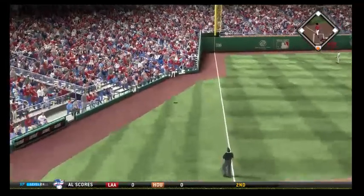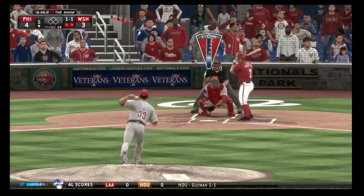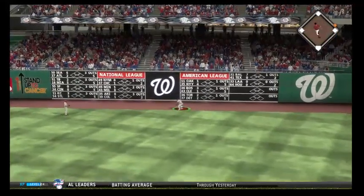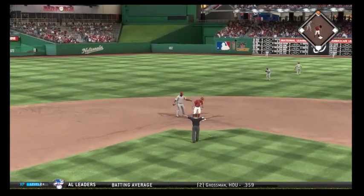Now a ball hit pretty well to left, but this is going to wind up in the seats foul. Toward the gap in right center. This is going to be a base hit, and he may take that big turn at first. He'll take the turn and head for second. And the gamble will work out. He's in at second base with a 2-out double.